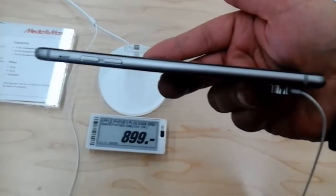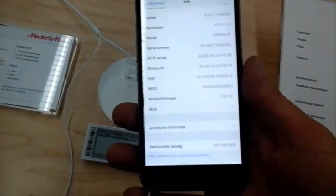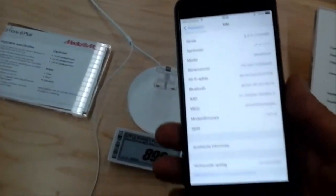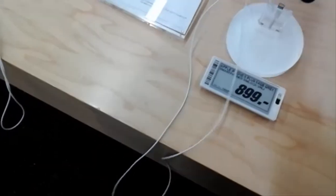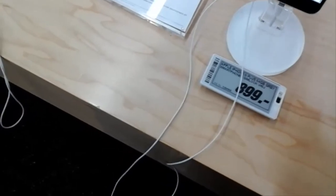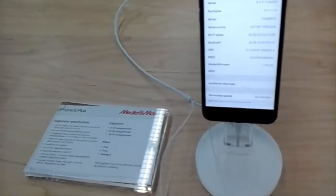I think that's why it's bending in your pocket. I think you should not put this in your pocket. You should just get some holder for it. I think it's way too big, yo. I'm really happy with my iPhone 4S, and I'm not planning to get the updated 6. I think it's way too big, you know.